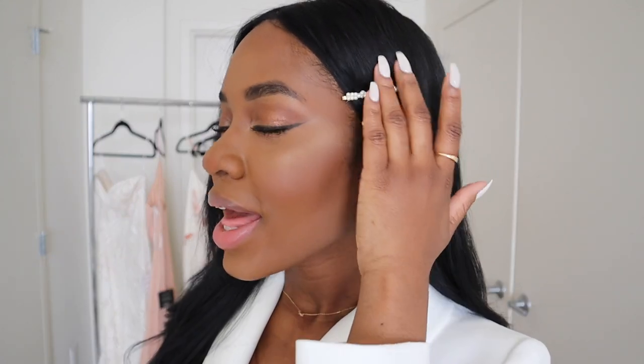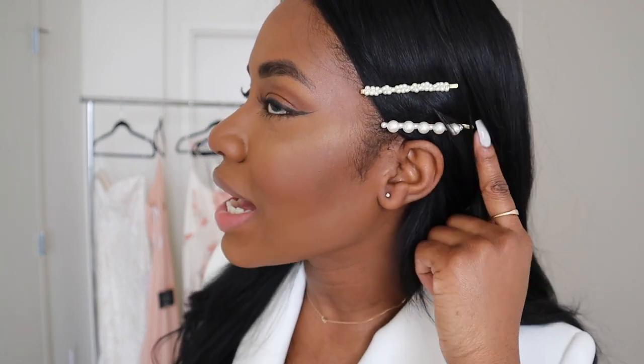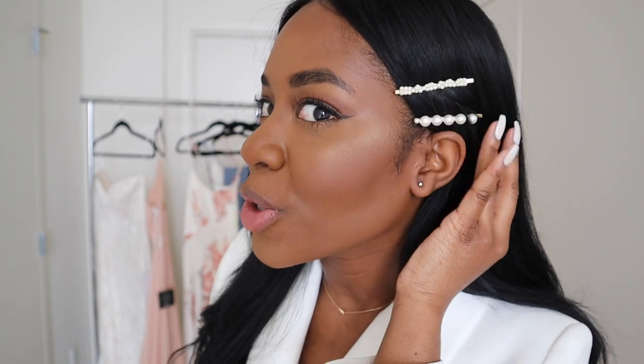And finally, I got some hairpins, and I'm currently wearing some right now. I have two in my hair, two different kinds of designs. Some are really skinny and some have larger beads. Hello, I love this so much. It's so cute and I've been wearing these in my hair pretty much the entire week. I love the look of them. They just look so cute and stunning, a little bit of extra flair, and it's white, so I love that. So that's pretty much it for today's video, you guys.